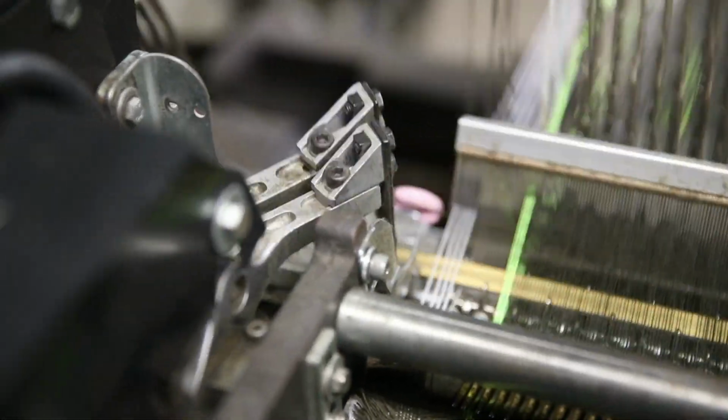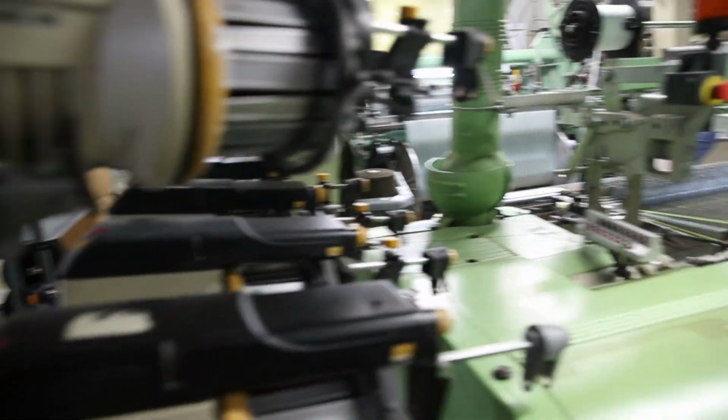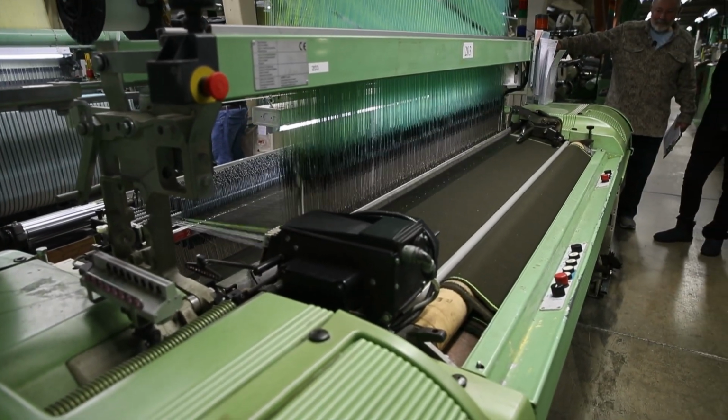So you see it's kind of set up on a rack, and then it comes into the filling feeders. So these are the two dimensions. We're getting the warp in the back and the fill coming in from the side.